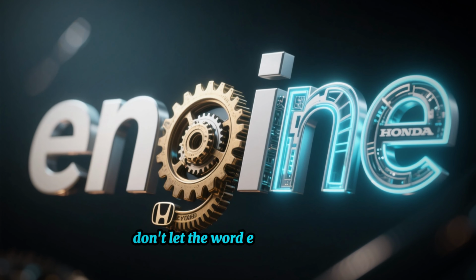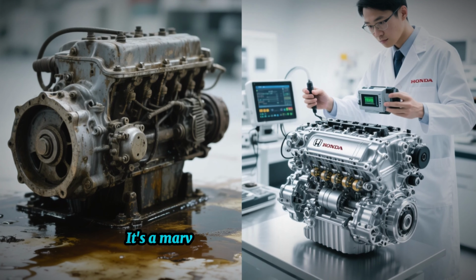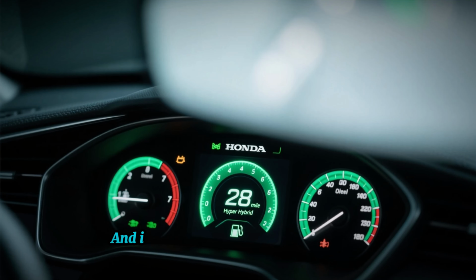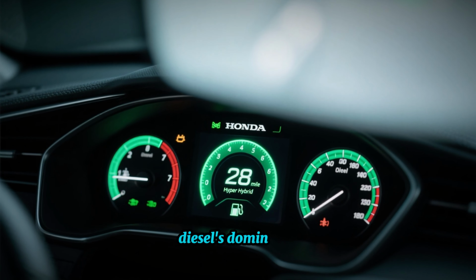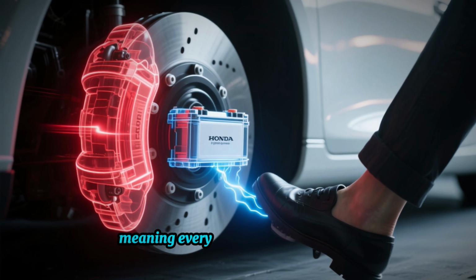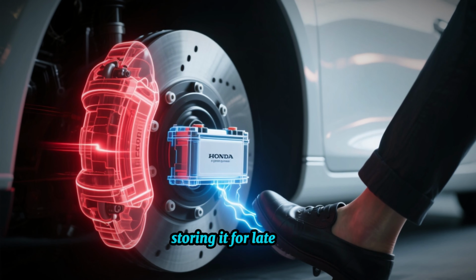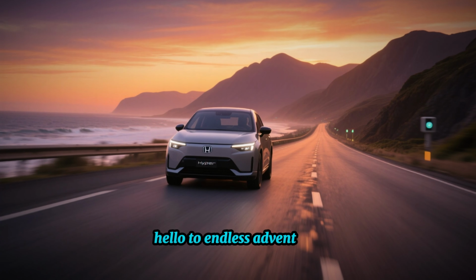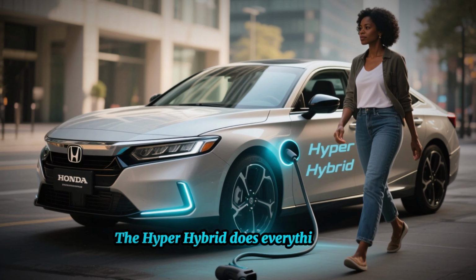Now, don't let the word engine fool you. This isn't your grandpa's combustion engine chugging away. It's a marvel of modern engineering. Honda calls it a highly efficient primary engine, and it works wonders with fuel economy, challenging the very core of diesel's dominance. What's more, it charges itself using regenerative braking, meaning every time you hit the brakes, it converts that energy into electricity, storing it for later use. So say goodbye to range anxiety and hello to endless adventures. The best part, you won't need to plug it in. The hyper-hybrid does everything itself.